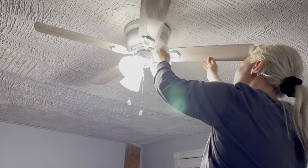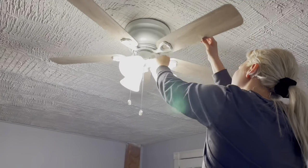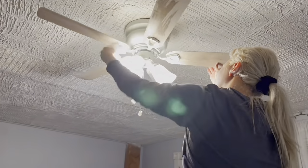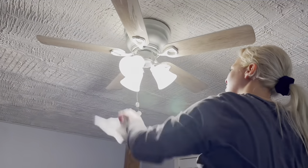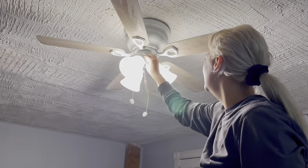So now guys, we're just cleaning up this fan. This fan is pretty dusty. You can see the dust coming off of it. So we are getting this thing cleaned up. I don't know about you guys, but I know a lot of dust gives me allergies and it goes bananas, guys. So I'm trying to get this dust off and then we can move on.